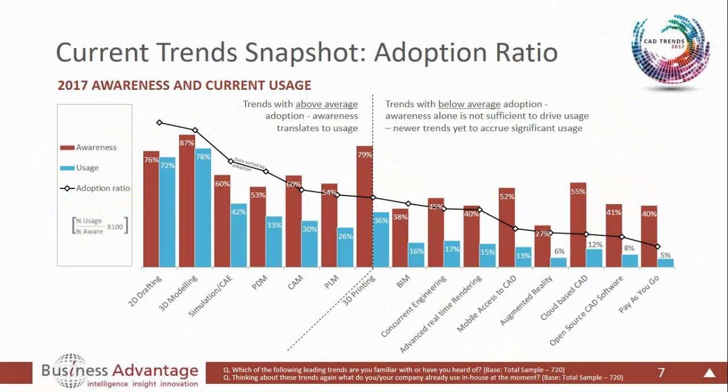If we go back now to the middle of the screen and we look at 3D printing, we can see that in terms of awareness, it has the second highest awareness after 3D modeling, but the usage at the present time is less than half of solid modeling. So people are very aware of 3D printing, but the usage at this time, although it is growing, is still limited.